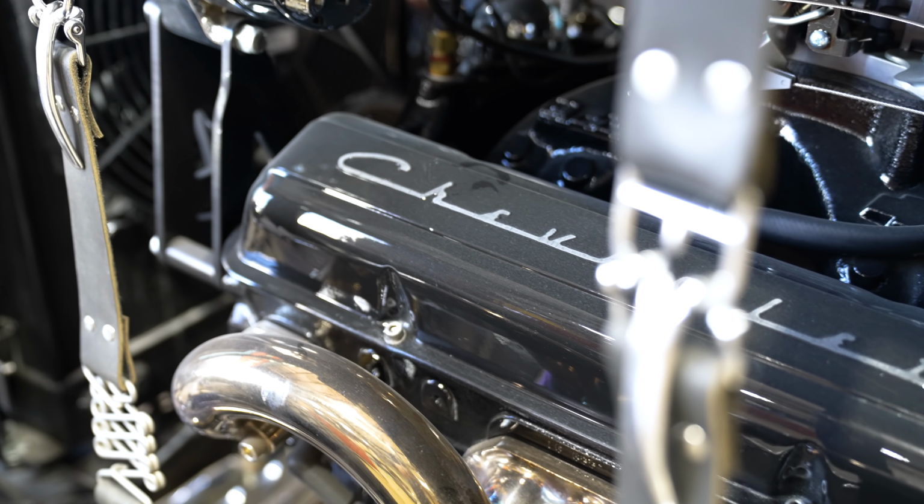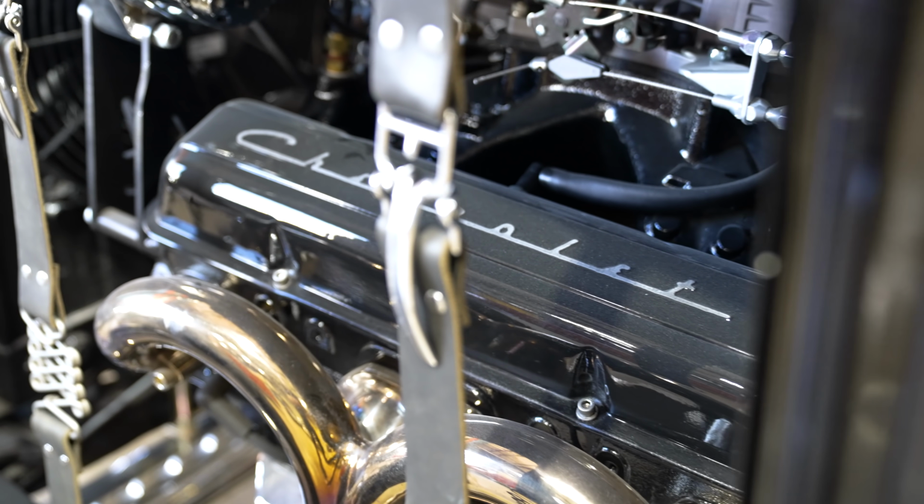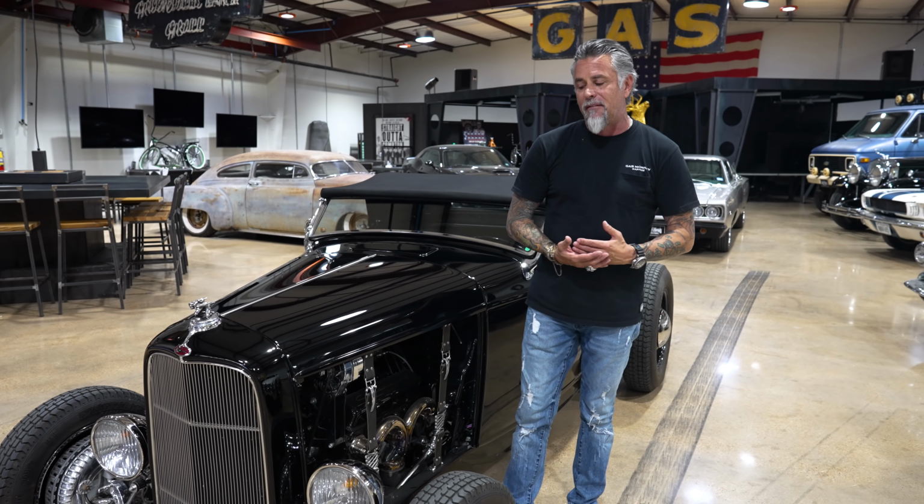Reliability was the key to this one. I didn't want anything crazy or overpowered or what have you. I wanted to really be able to drive this car.